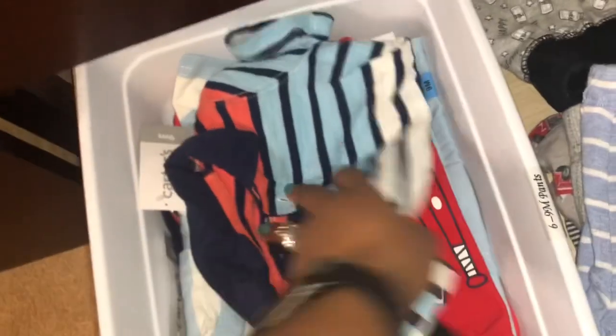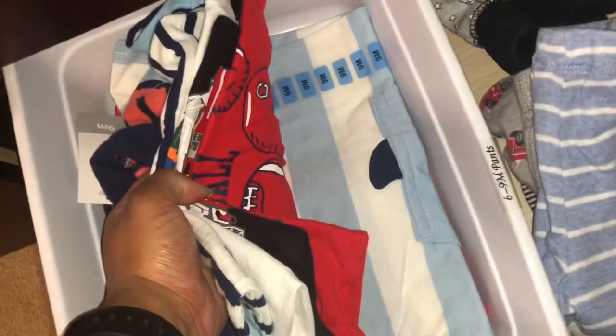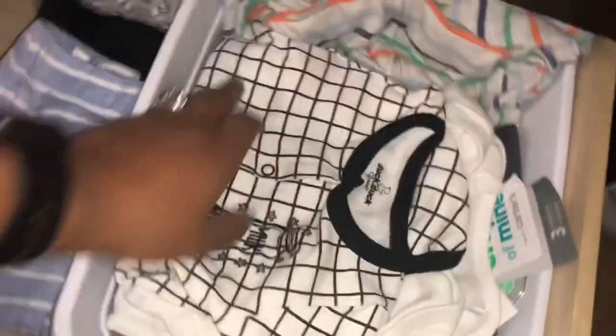So it's literally just regular shirts, and I didn't even wash all of this stuff. Most of it still just has the tags on. And then it's little shorts in the middle, and then 6 to 9 months onesies. The same thing with these. A lot of these aren't washed. It's just so many hung up in the closet and in here.